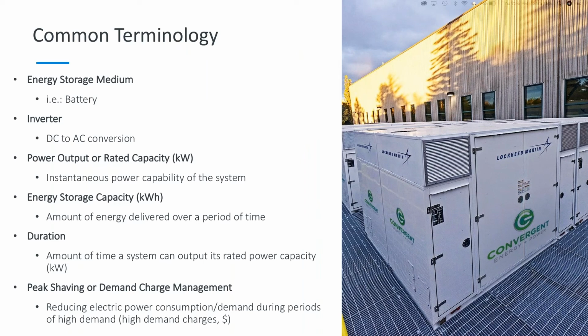We already touched on energy storage and inverters, but I wanted to highlight real quick the three main values that are important to be familiar with when it comes to energy storage. There's the rated capacity, or the kW, or kilowatt value, which is the instantaneous power capability of the system. Then there's the energy storage capacity, the kWh, or kilowatt hour, which is the amount of energy that can be delivered over a period of time. And finally, there's the duration of the battery, which is the amount of time a system can output its rated power capacity. The duration is typically reported in hours or fractions of an hour.